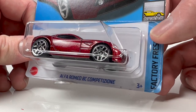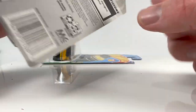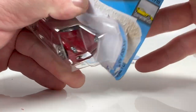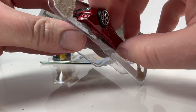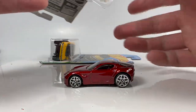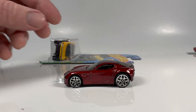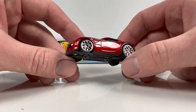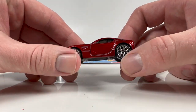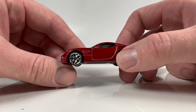Alfa Romeo 8C Competizione. I think that's the correct way to pronounce that. I always fail when it comes to Italian names. And I don't really like this casting, to be honest. I don't think they did a great job of it. Almost didn't even pick it up. The car itself is like a bulbous looking car. It's weird. It's oddly shaped. There's some weird shapes going on with it.